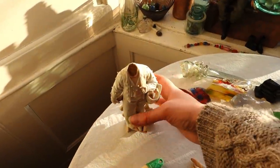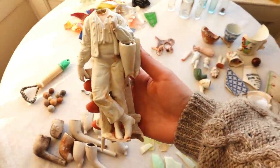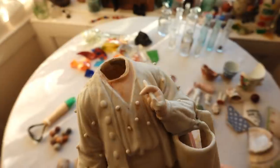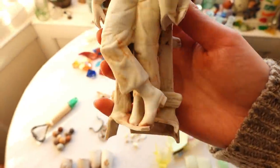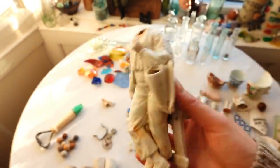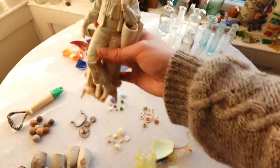Figurine. This is our only figurine. Actually, we might have some bits of figurines down there, but yeah. I thought this was quite interesting. I think he might be a sailor. But he was smoking a clay pipe. Look, but just the stem is remaining. The ball's broken off, unfortunately. But he looks like a dandy sailor, doesn't he? With his embellished coat here. Look at that. So we're thinking of doing something with him, actually, because he's quite funky. We quite like him.